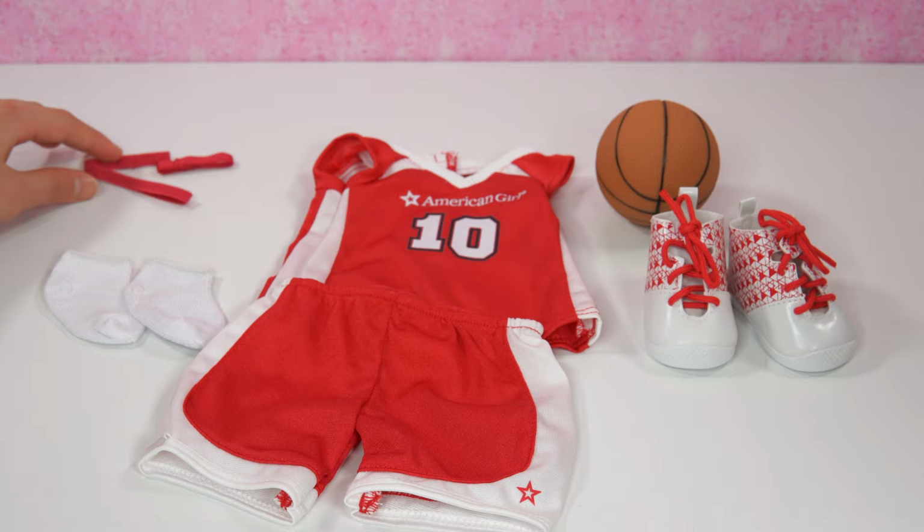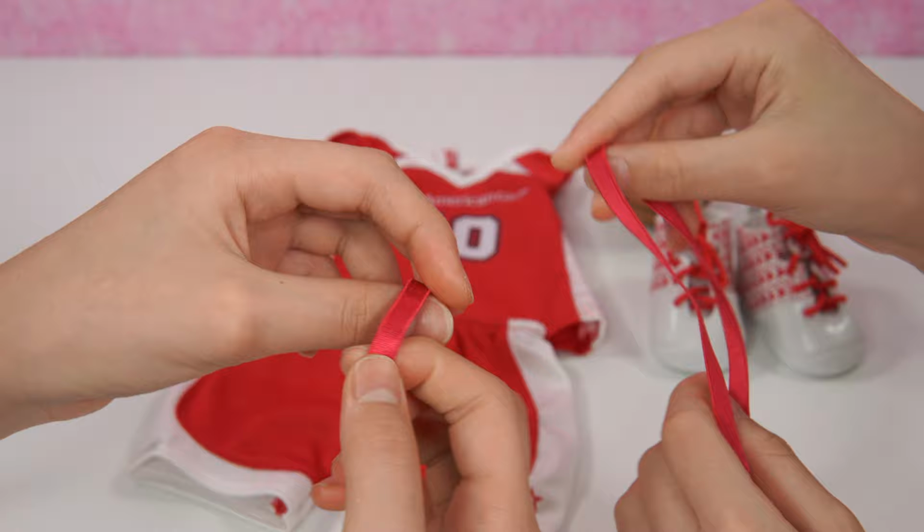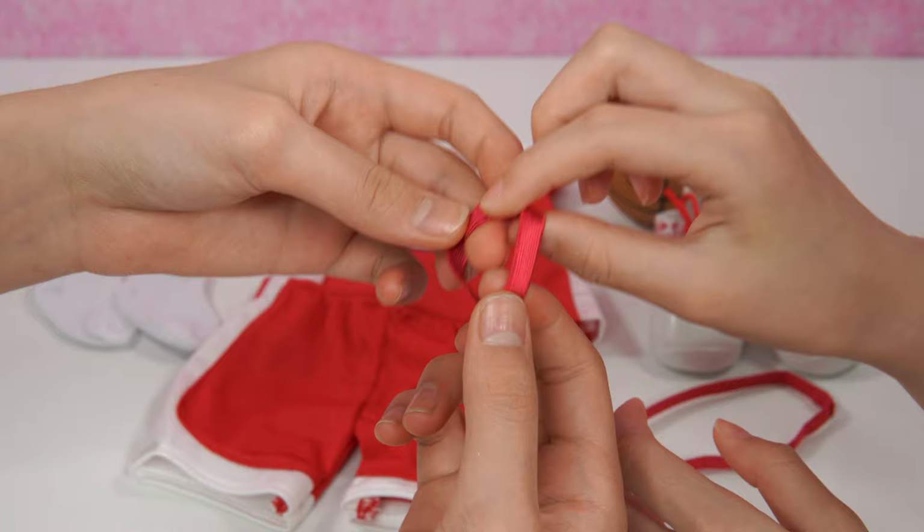And then we have the headband here. It looks like a cherry red color. If you're going to give one of those boy dolls to wear them, maybe you won't put these on. That sounds like a great idea. And then we have this one for a ponytail holder. It's like a hairband. Wow, maybe they can put ponytails back.